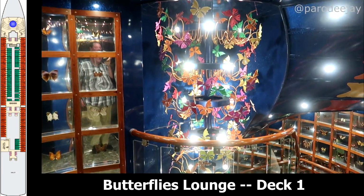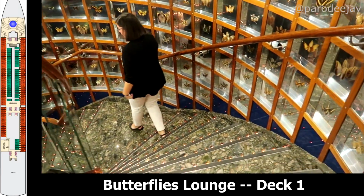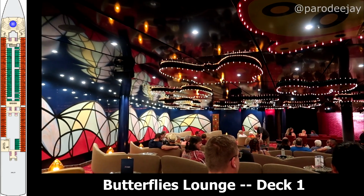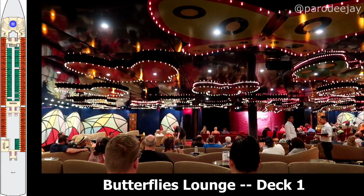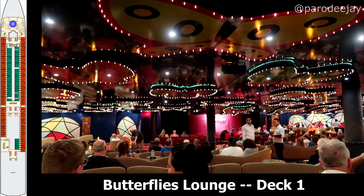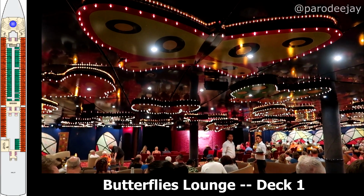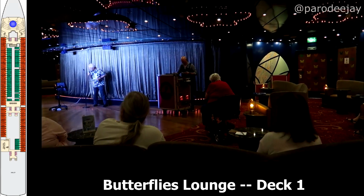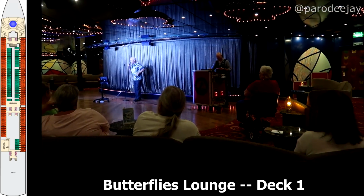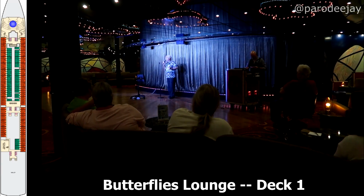And then if you take that other entrance to the right that we saw earlier, you can come down into the Butterflies Lounge, which is the comedy lounge. They did karaoke in here as well a few nights, but lots of big booth seating, very cozy, very comfortable. They also had Quest down here on our sailing, so very multifunctional. There you can see a little karaoke action one night. It's also a very cool spot.